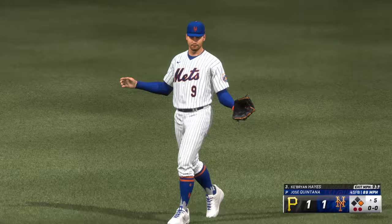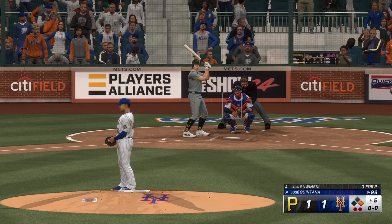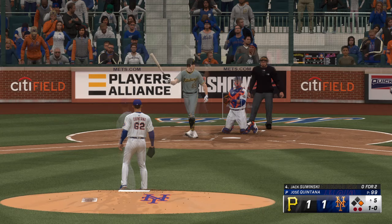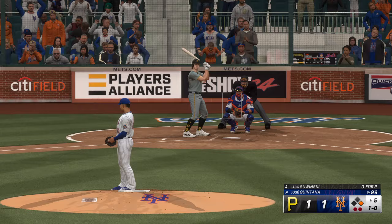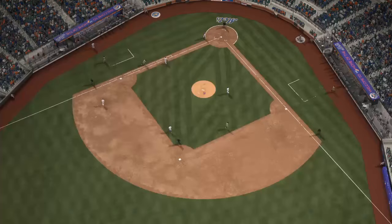Jack Sawinski digs in now. A little surprised they don't see a pinch hitter here with the lefty-lefty matchup. First pitch, and he just misses. The lefty closing in on 100 pitches. Hit on the ground to the right side. He takes it himself to the bag, and that'll do it. So one left for Pittsburgh. Score remains deadlocked at one.